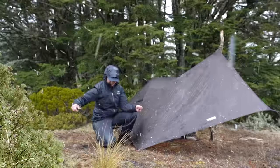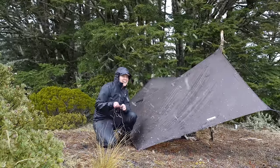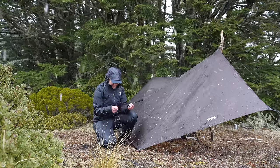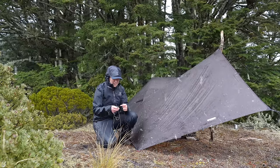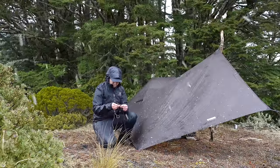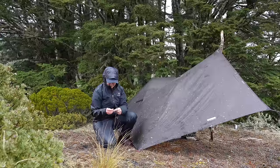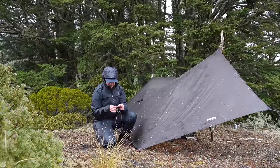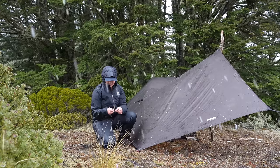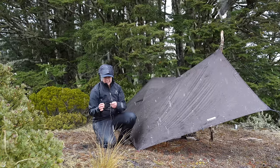Oh, it's snowing. Oh my gosh. I'm pretty sure I warned you I was going to be a bit crazy if it snowed. Whew. My fingers are a little bit cold. I took my gloves off because I actually don't want them getting wet.